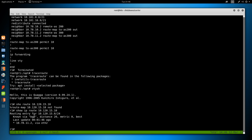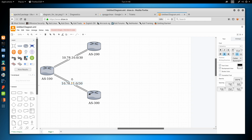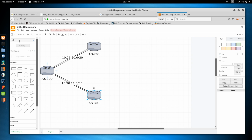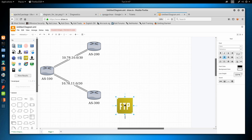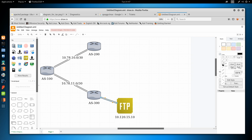And we can see the routing entry for this guy is going to be out 10.78.11.2 via eth2. So 10.78.11 is this link. So we can put the FTP server here. Let's put FTP, label this 10.120.15.10, and we can draw that link and change the line.